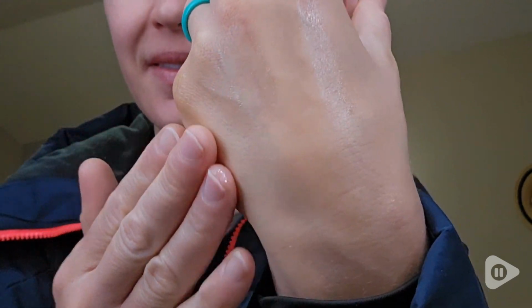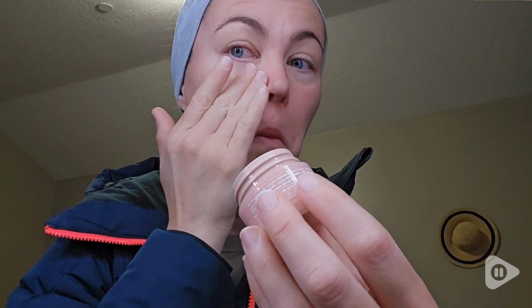My favorite thing is how well it absorbs into my skin and makes my skin feel afterwards. The reason I like this one so much is because it's not sticky. I'm not afraid to use it around my eyes where I need some moisture, and it doesn't go to the point where I get these little white bumps under my eyes because it's overly done.